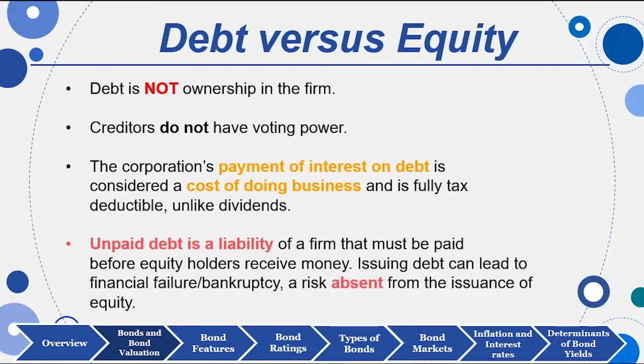Debt versus equity. Debt is not ownership. All you have is an interest-only loan. Corporations' payment of interest is a cost of doing business and is fully tax-deductible, so it reduces your taxable income, unlike dividends. Unpaid debt is a liability that must be paid before any equity holders are paid, so debt takes preference in bankruptcy or financial failure. This doesn't happen with equity. So debt can lead to financial failure and bankruptcy.